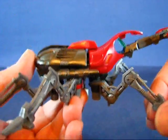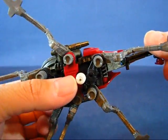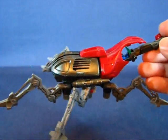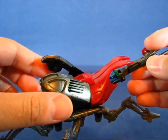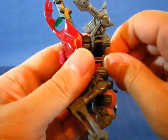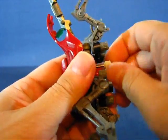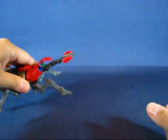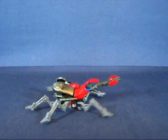For the automated moving parts, there's a wind-up mechanism at the bottom right here, this white knob. You wind it up and he'll move across, or skitter across, while the wings here flap open and close. So let's go ahead and give that a try. Let me just line that up here. Okay, let's watch this guy walk across. Pretty neat.